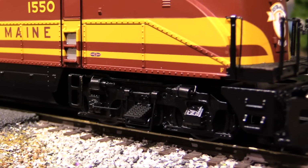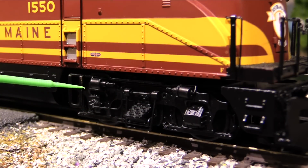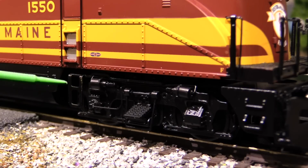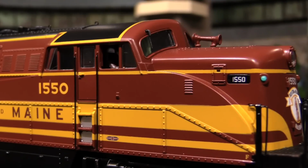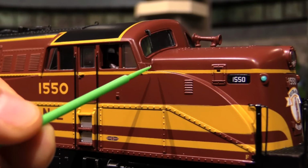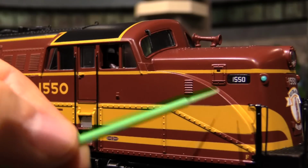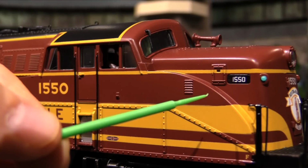As we swing around the side, you can see we've got some nicely detailed truck side frames. And then there's a ladder coming off the truck that leads up to the cab area. And as we move up toward the cab, we've got a tiny legible builder's plate right here. We've got excellent rivet detailing all down the sides. I love these swooping sides here on the front. And again, this was done to give the crew better visibility out of the cab.